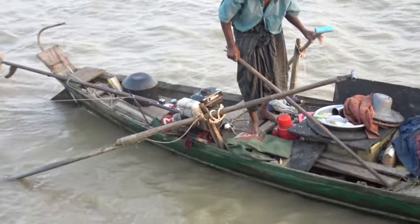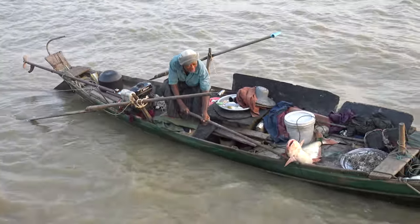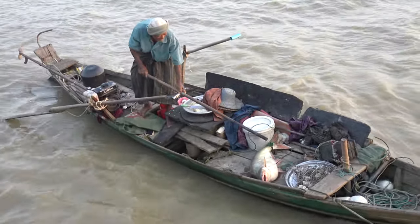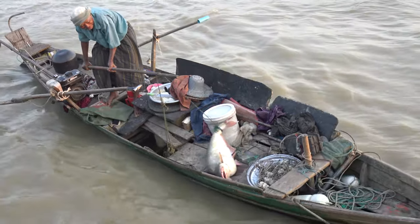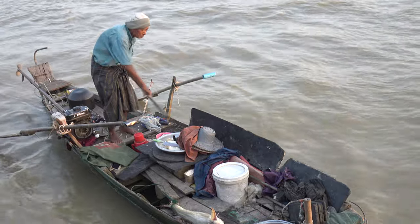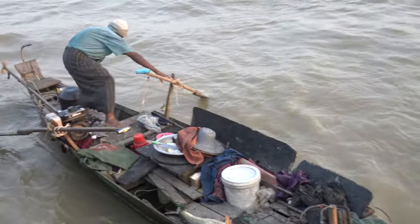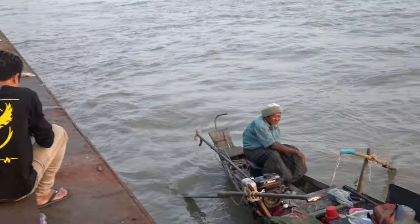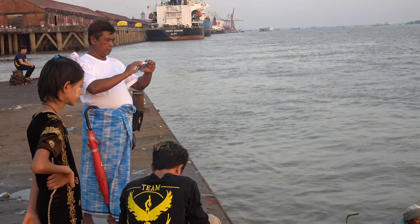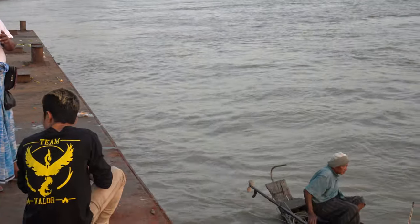Sometimes I see people, a whole family, in the fishing boat. Mama, papa, and one kid, at least some baby or infant, and like a tent cover. So they live in the boat, presumably. Maybe this gentleman also. So here we see the pontoon a bit. It's a holiday, so more people out and about.